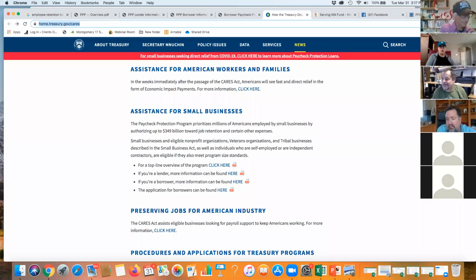So did I see on the last screen that the CARES funding will be through an SBA lender? That's my understanding right now, is that you'll be going to your banker for that SBA loan under the CARES Act.